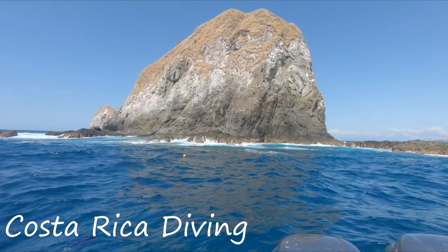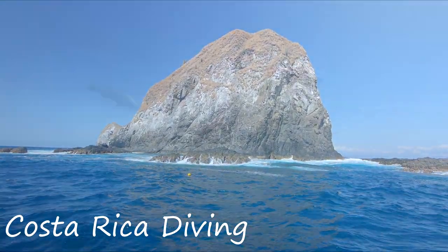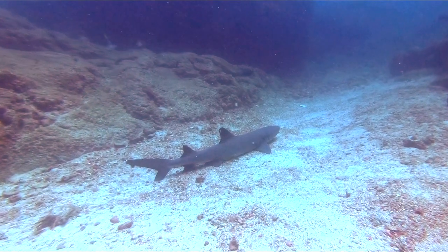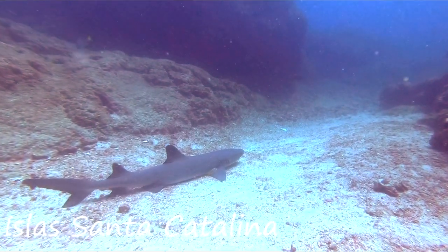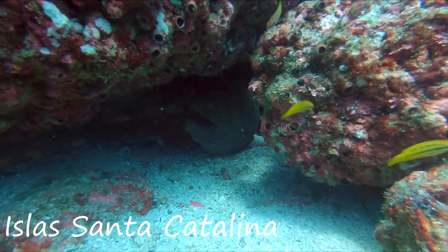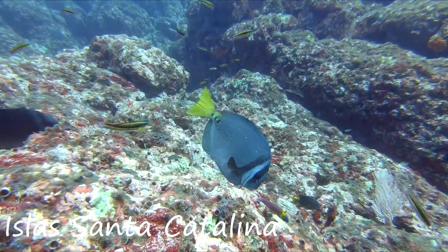Whenever traveling, we are always looking for the opportunity for a good dive. So the same day we booked our Costa Rica tickets, we started investigating the best diving locations the country has to offer. After our research, and based on the route we would make during our trip, we decided the first dive to be in Santa Catalina Islands.